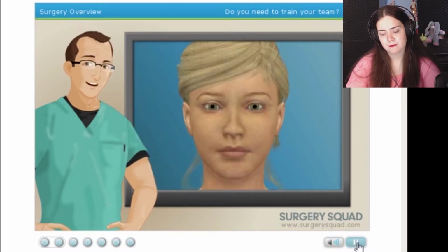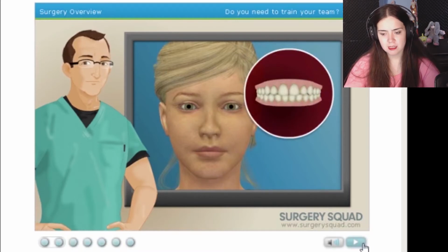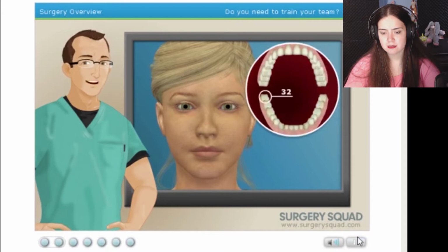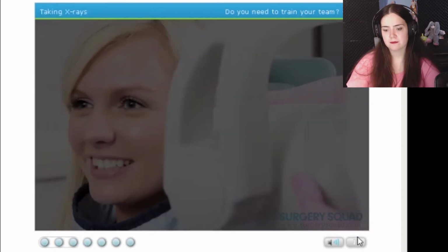Our patient today is having their lower right wisdom tooth removed, just like me. I'll give you a name. You're going to be called Daisy. Anyway. A dental professional may refer to it as tooth number 32. Yeah, 32. Before we begin, let's get some x-rays taken of our patient's teeth.